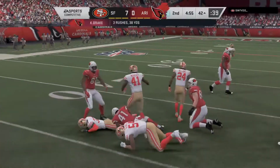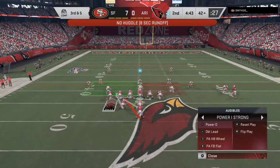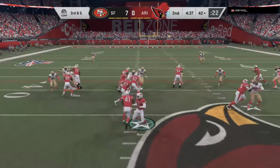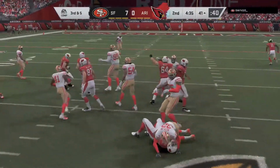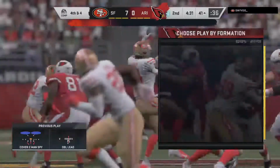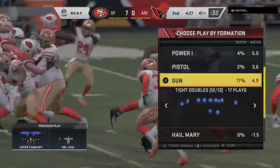On second down, it's Drake. And this time he's able to take it down to the 42. In need of a conversion on third down. They had the big play to start the drive. Now Drake, and he won't be close to a first down as he runs into a wall right around the line of scrimmage. No gain there on the play, and that's going to leave him with a fourth down.